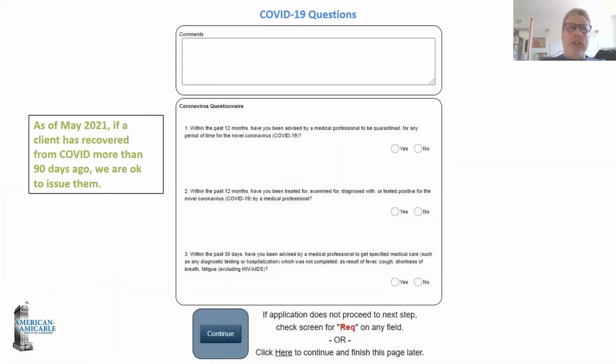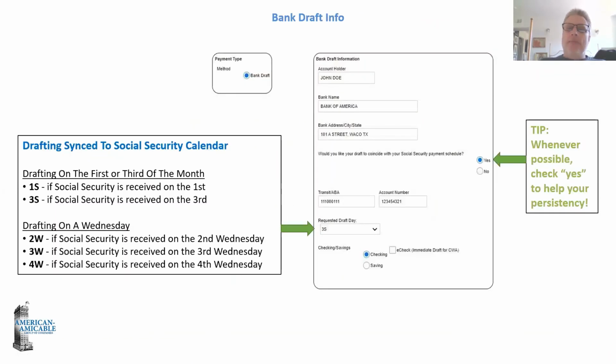Also with the coronavirus, as I mentioned, if they've recovered more than 90 days ago, they're okay to be issued. And on the bank draft information, you can see over here, they can click yes and sync it up with their Social Security payment schedule. And depending on when they receive their Social Security benefit, you can choose one of these options right here, okay? So they make it nice and easy for you. It's going to be coming out of their checking or savings. This is a good way to help with your persistency because they know that the check will be coming out after they receive their Social Security payment, so they'll have some money in the bank.